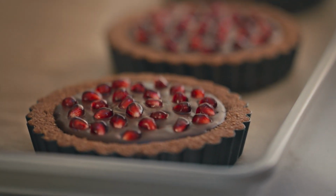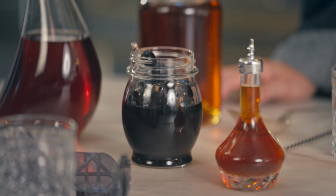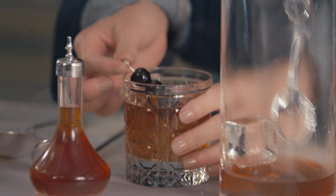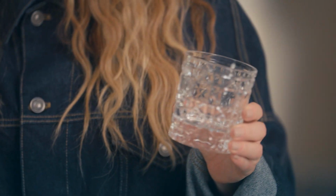These beauties are done. We're going to pop them in the fridge, and then we're going to make our cocktail. For Thanksgiving, I love to serve my guests one of my favorite drinks. I call it the California Classic Cocktail. We're going to be serving the cocktail in the classic Cañage glassware.